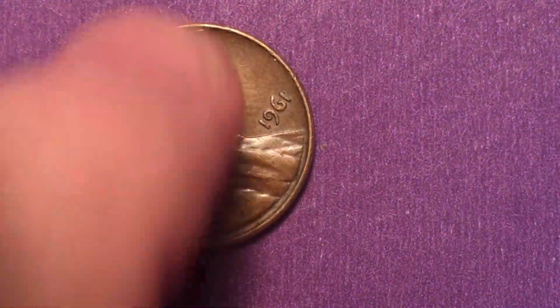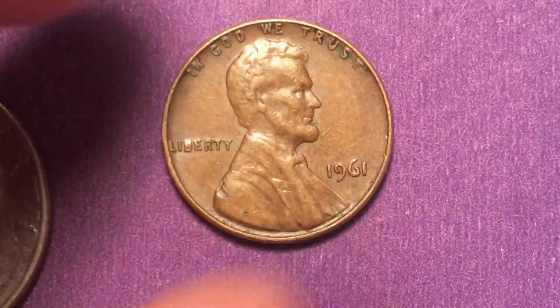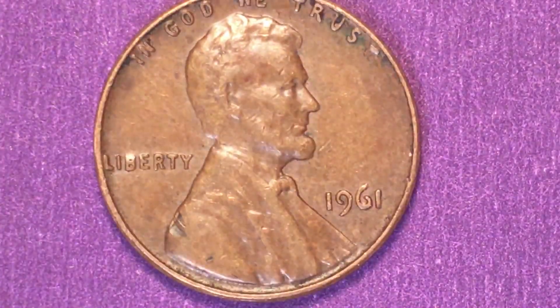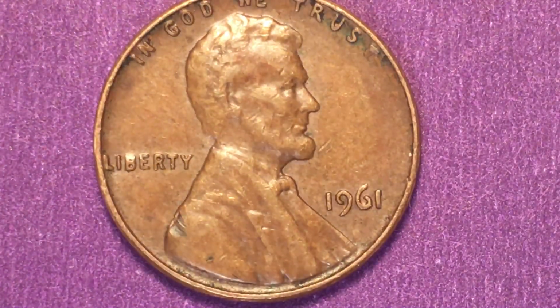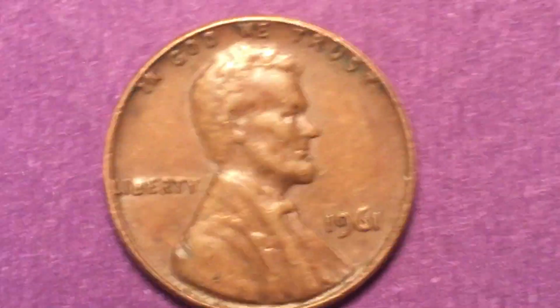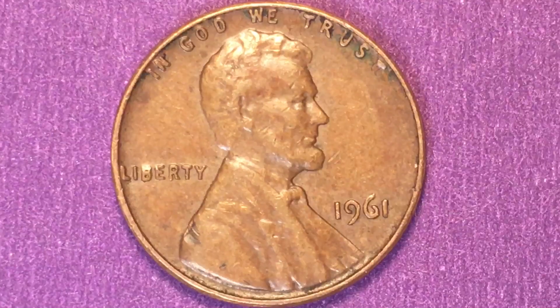It's a 1961 US 1 cent, or the Lincoln 1 cent coin. And what's the value of it? Well, the value of it's really about 1 cent. If you don't have it in your collection, maybe you'd pay 5 cents or maybe a little bit more than that. But this is a 1 cent coin. They gave it back to me in change as valued as 1 cent.